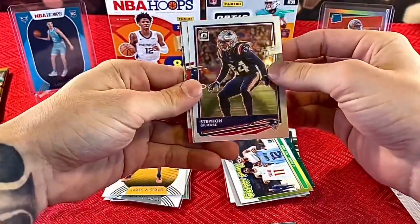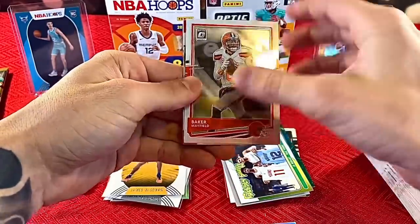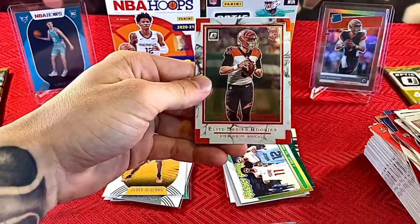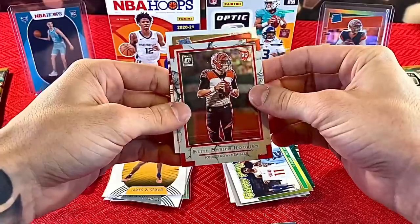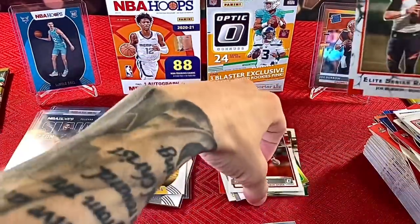We have Stephon Gilmore, Baker Mayfield. I don't know if this is upside down. Ooh, there we go. Elite Rookie Series, Joe Burrow. And then behind him, Brandon Aiyuk. Pretty solid pack right there.